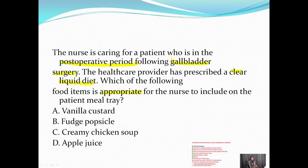Apple juice. Clear liquid diets consist of see-through fluids that are easy to digest and leave little residue. Apple juice meets this criteria. It's transparent, hydrating, and gentle on the GI tract. A. Vanilla custard, part of a full liquid diet. B. Fudge popsicle, contains milk solids. C. Creamy chicken soup, contains milk or flour-based thickeners. Clear liquids are short-term, often used after surgery or before procedures.